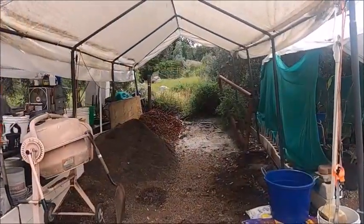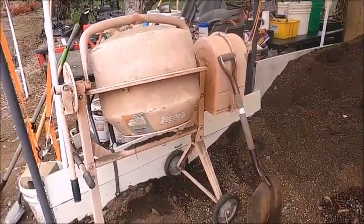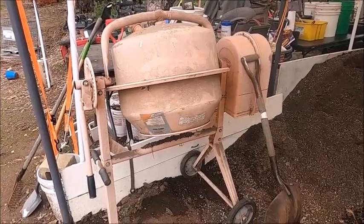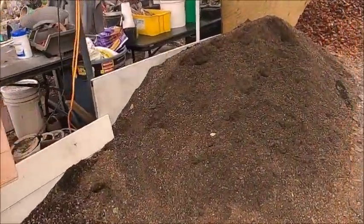This carport is where I have my soils. And boy, best Father's Day present from my kids. This has saved my back and my life so many times, just using a cement mixer. It's awesome. So this is my base soil.